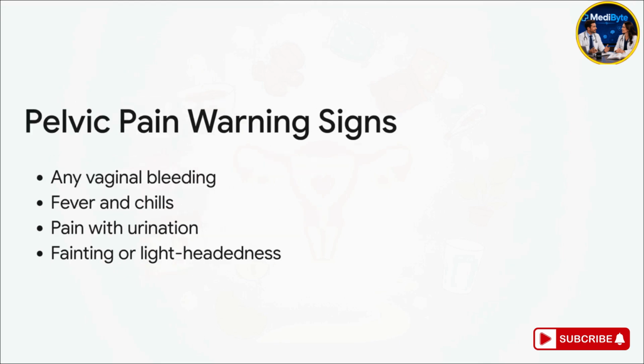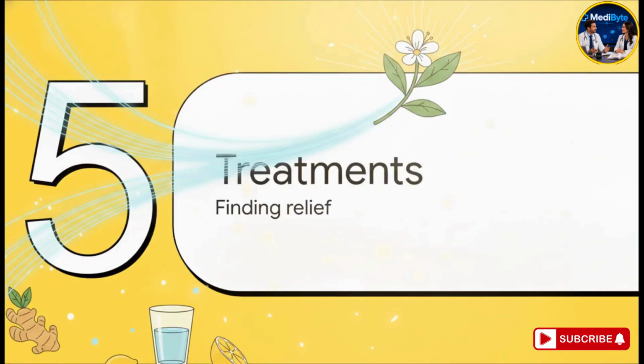It's the same deal for pelvic pain warning signs. These are critical indicators that you need to be evaluated right now. Any vaginal bleeding during pregnancy means you need to call your doctor. Period. And if your pain comes with fainting or lightheadedness, that could be a sign of dangerously low blood pressure or even shock, potentially from something like a ruptured ectopic pregnancy. Let's get to the good stuff in Section 5.